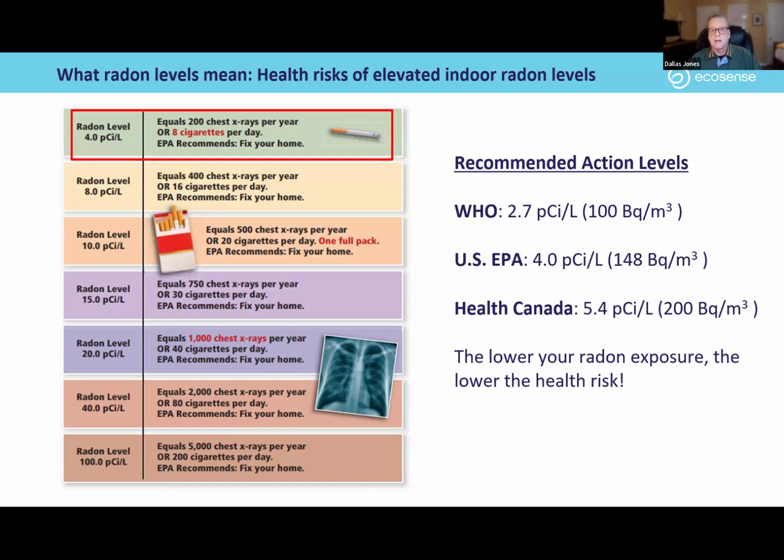In Canada, they are at 200 becquerels per cubic meter. If you convert that over to picocuries per liter, it's about 5.4. So you can see there's a little difference there. The World Health Organization actually recommends that we take action at 2.7, which is 100 becquerels per cubic meter.